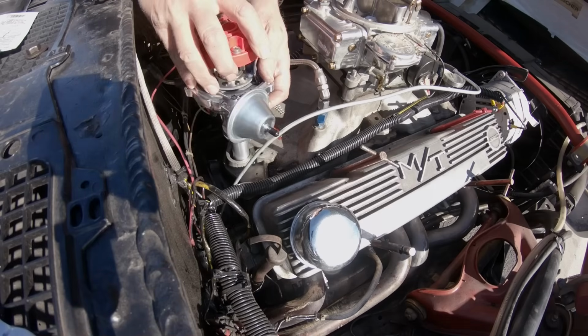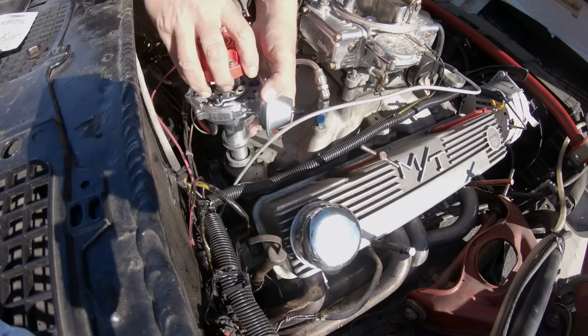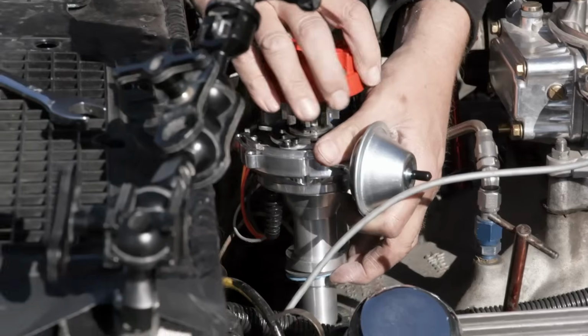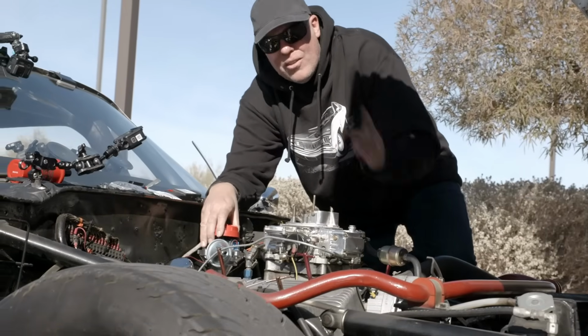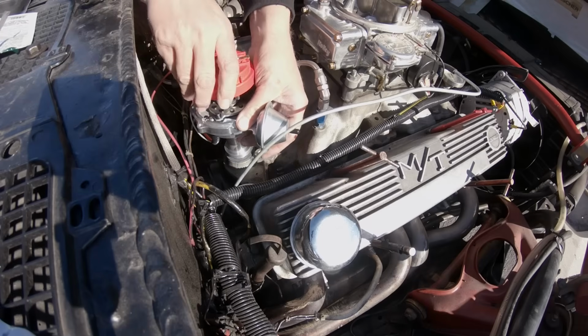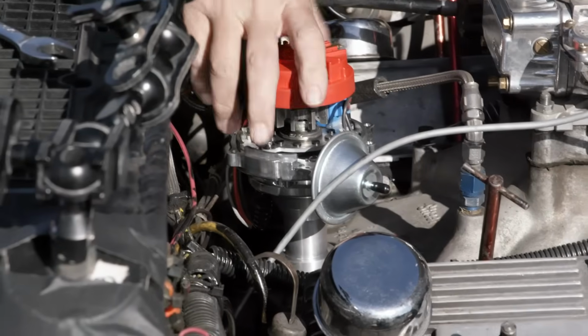And on the small block Chevy, the vacuum canister wants to be right about there, and the rotor wants to point directly to the #1 cylinder, which is the furthest forward one on the driver's side. There we go. Happened perfectly.